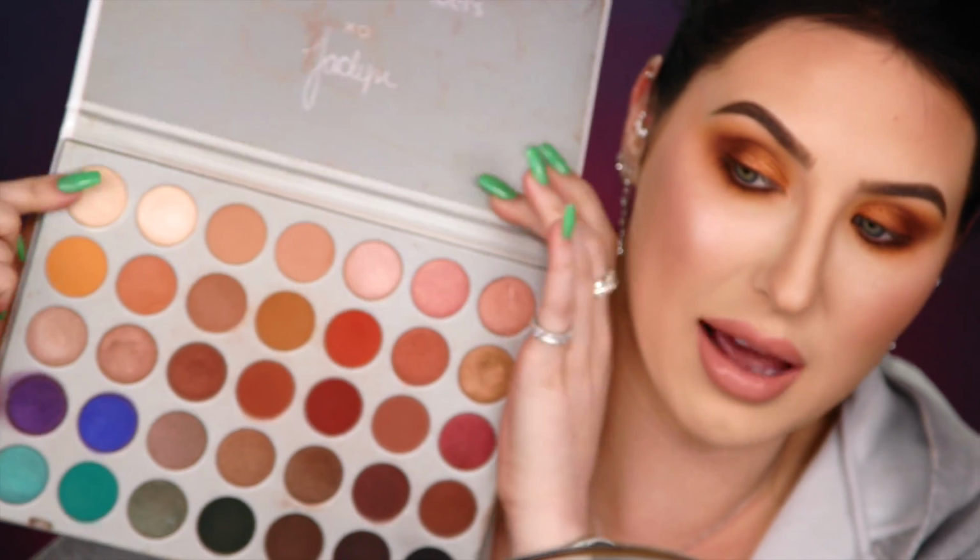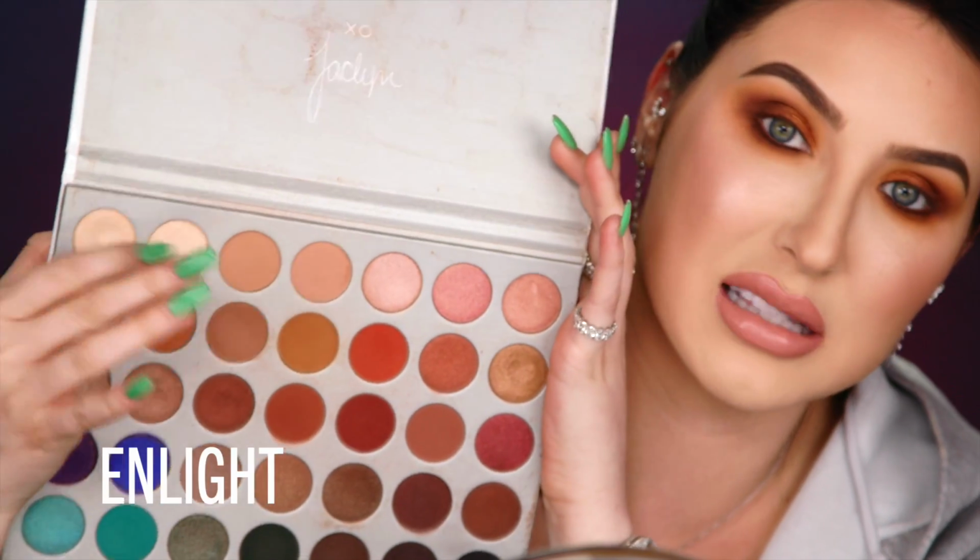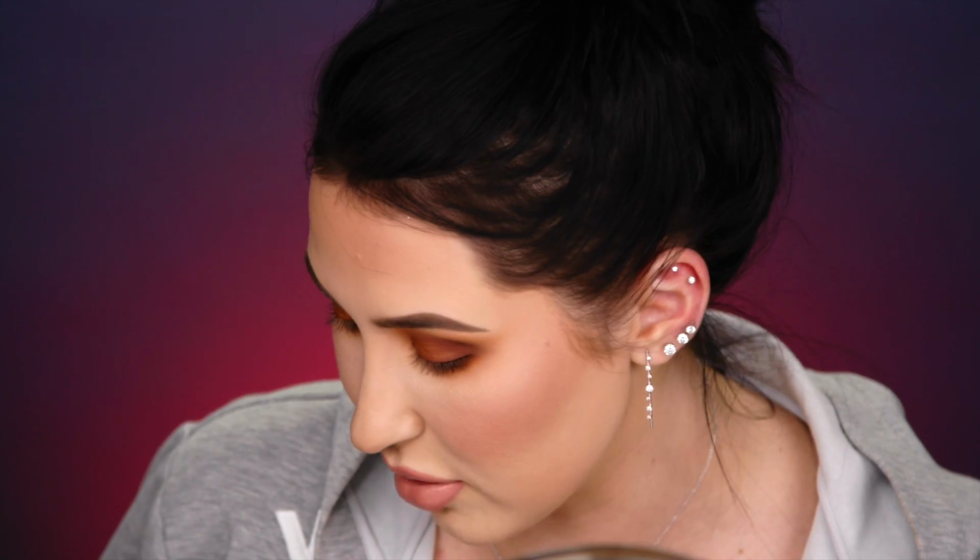I will go in and highlight my brow bone. I'm gonna take the very first shade in my palette. This is called ENLIGHT. Sometimes I mix them together, use one or the other, whatever I'm in the mood for. The second one is a little bit frostier and a little bit more of a yellow undertone. Depending if I'm really fair or have a really strong tan, I'll go back and forth between the both of them. Today I'll just grab the first.